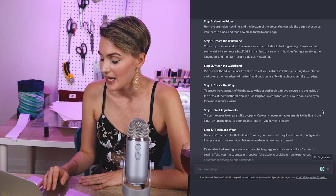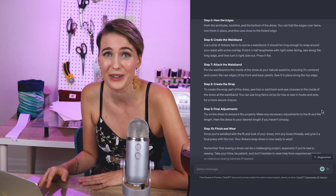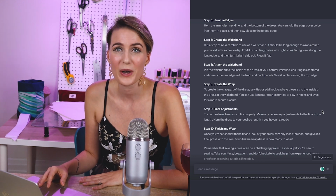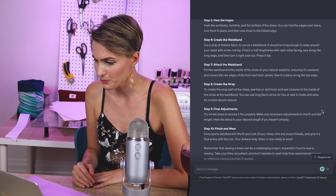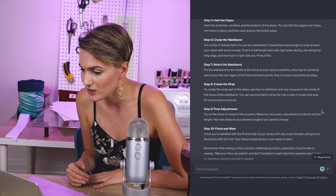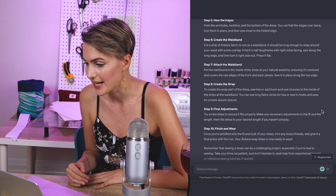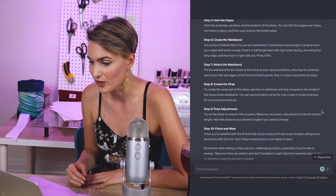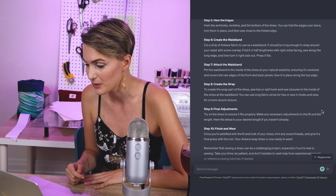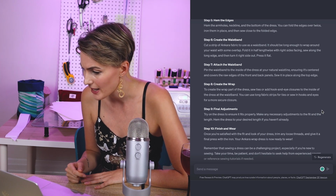Step 7. Attach the waistband. Pin the waistband. I wouldn't call it a waistband when it's ties. Waist ties? I don't know. Pin the waistband to the side. Oh, this is when it gets weird. Pin the waistband to the inside of the dress at your natural waistline, ensuring it's centered and covers the raw edges of the front and back panels. Sew it in place along the top edge.